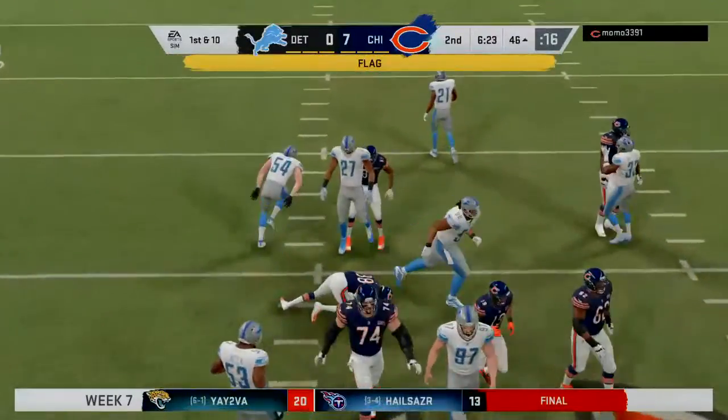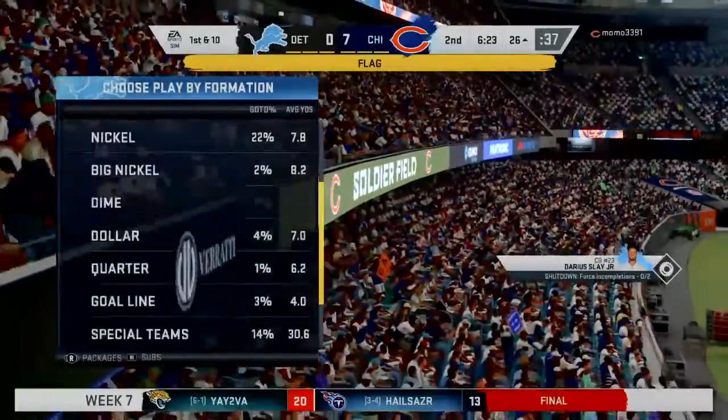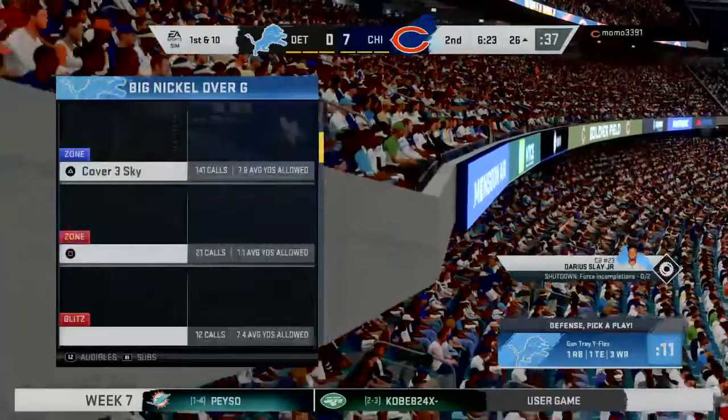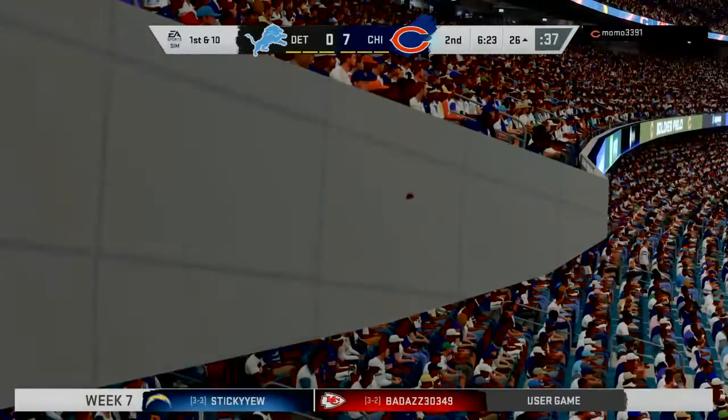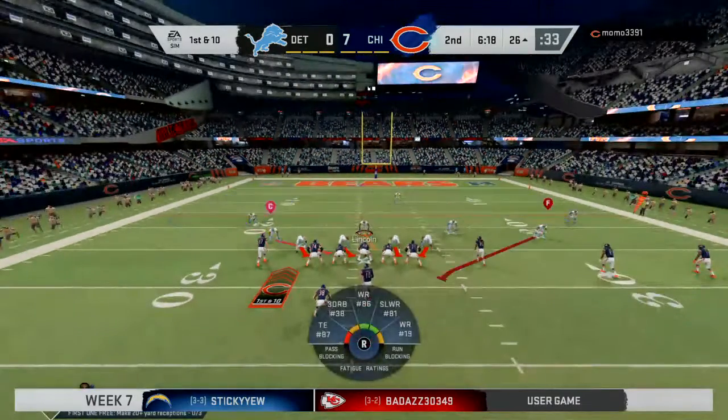A really nice pickup. And he'll be brought down. That's a face mask. Certainly looked like it. Indeed, here come the flags. Now it's 1st and 10. A big mistake, especially when you factor in the personal foul yardage.